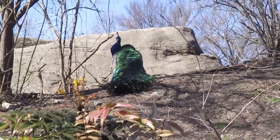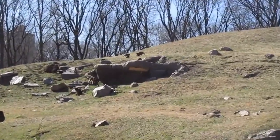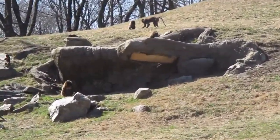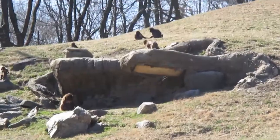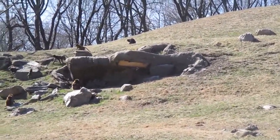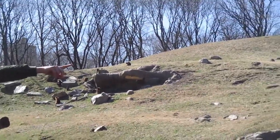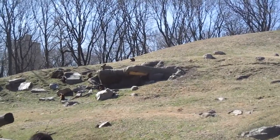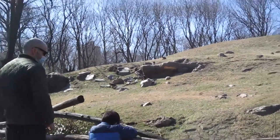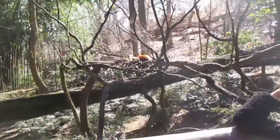That's a peacock over there. I know y'all see peacocks. But Mike wants to see the other animals. Look at the little baby ones. Why so far? I'm going close. Look at him, he's sleeping up there.